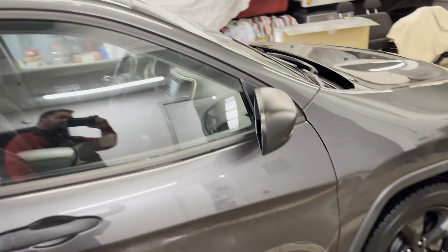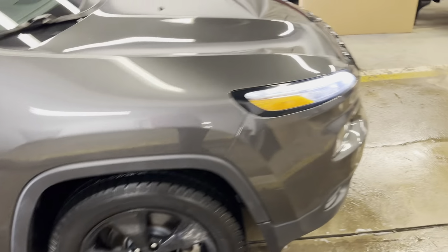So if you're looking for a really nice, well-optioned Cherokee at a great price, this might be for you.